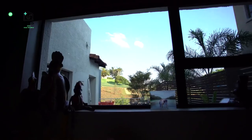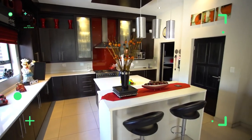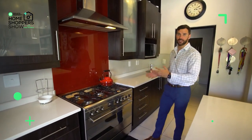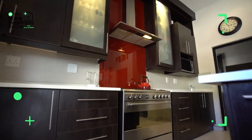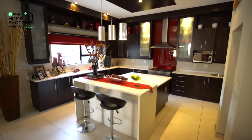We've got a window here letting in lots of natural light, but also overlooking your outdoor entertainment area, which is absolutely massive. Love how big it is over here. What fancy home is complete without your very own 6-burner gas stove with the oven underneath? This is a freestanding unit. So if you're a budding chef, if you love cooking, this home is for you. Above it, you've got your extractor fan, also finished in that beautiful stainless steel that matches those downlights over there.